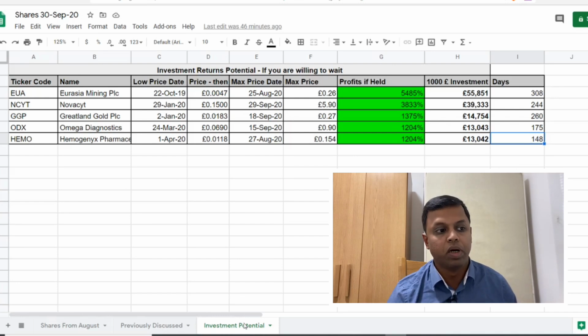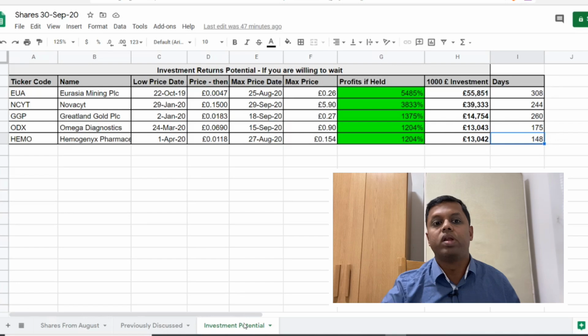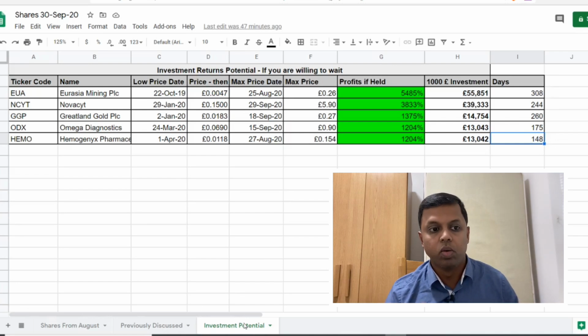Why investment and why trading? Or what is investment and what is trading? Investment is basically buying a share and not selling it when it's going up or down, and keeping it. And why is it important? Why is it that you don't want to sell it when there is a small profit? These are some of the potential possibilities and examples.